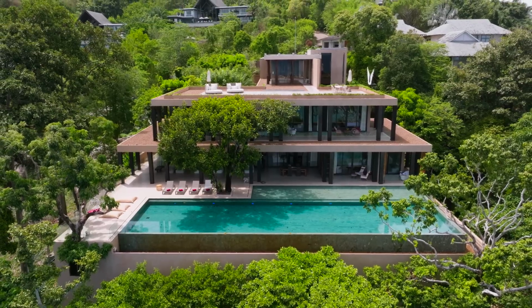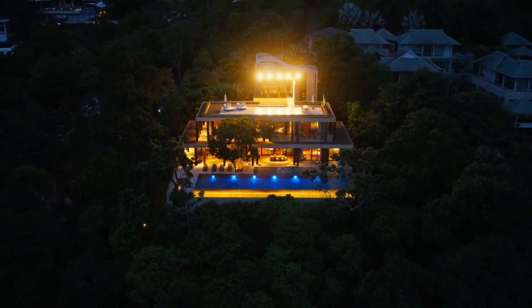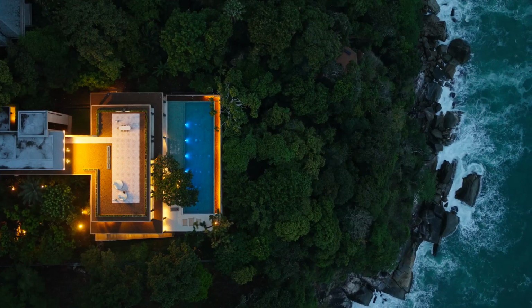This villa lives with passion and soul throughout the day, but at night, it glows within this powerfully raw landscape against the Andaman Sea.